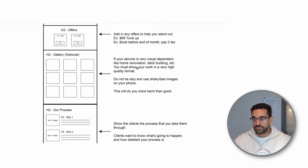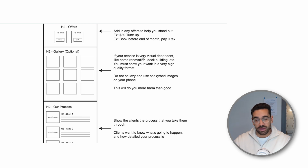If you have a service that's very visual dependent, like home renovation or deck building, you should show your work in a very high quality format and give a lot of photos and proof, because that's what people want to see. People are trying to envision what their space is going to look like after working with you, and you need to show some examples that, again, you've done it before.